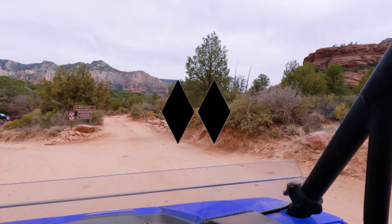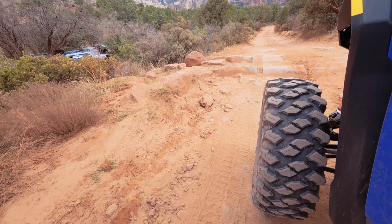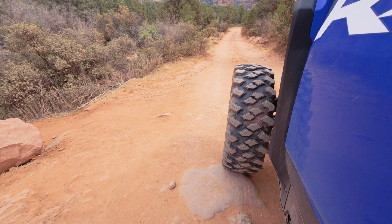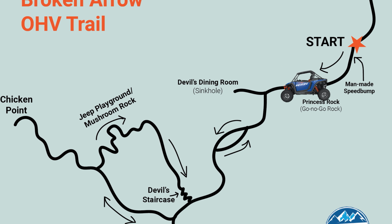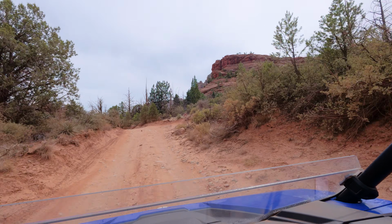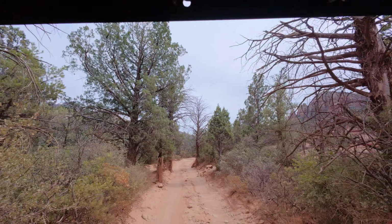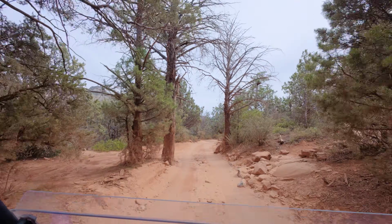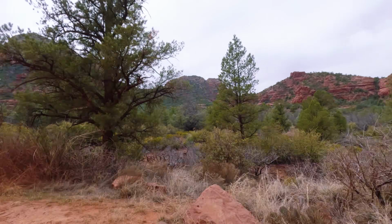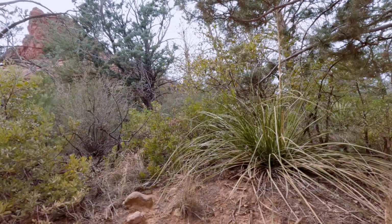The Broken Arrow Trail is rated double black diamond, so this is not exactly beginner friendly. They even made this man-made speed bump to keep regular passenger cars out. We'll be starting off our trip to Broken Arrow by heading over to Submarine Rock. This is a really cool elevated rock formation that looks like the top half of a submarine sticking up out of the ground. Something that's very important to know is that this is a very popular trail, and it is one of Pink Jeep's most popular tours, so there is a good chance you can encounter traffic.